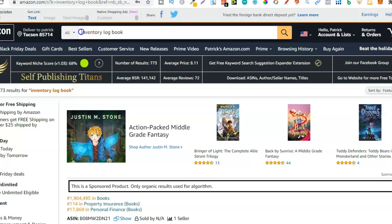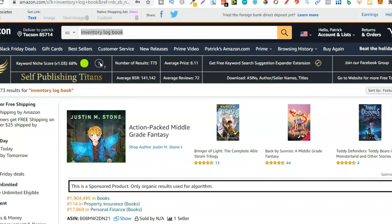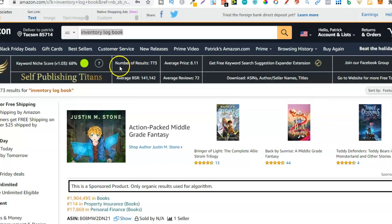With this long tail keyword, this niche, we can see that under all we have a 68%. Again, I've mentioned this in previous videos, with this Chrome extension you want to find niches with any score above 63%. Me personally, I try and find anything above 50. Anything above 63 is still really great, but I don't always do it like that. The way the extension is intended to be used is under all, so I tend to do all my research under all, but I also look under books as well, which you're going to see in a minute.